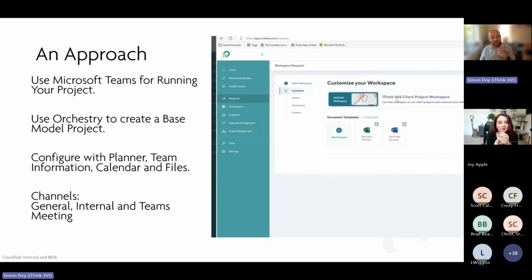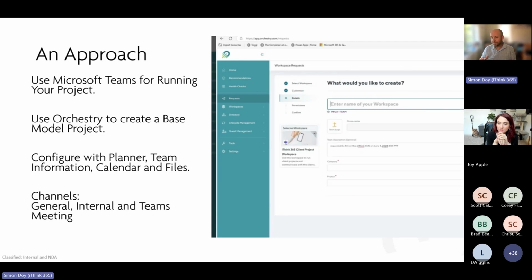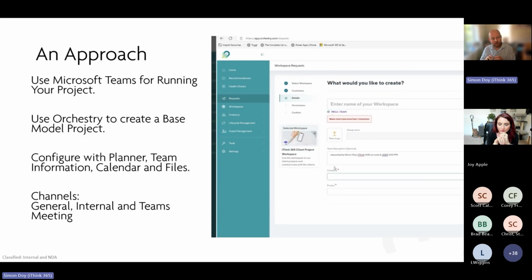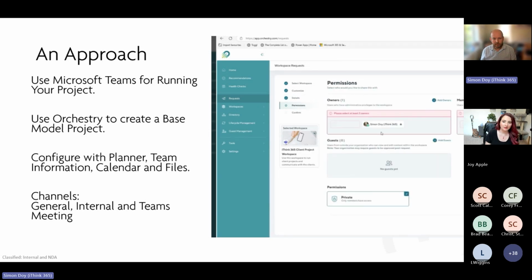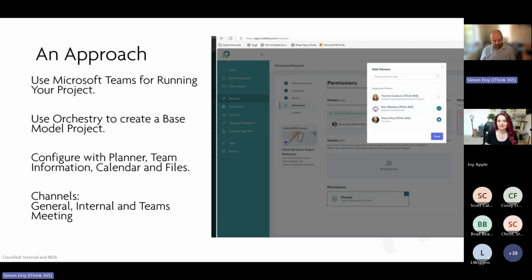So we'll have a general channel for communication. We'll have an internal team channel, which is a private channel where the internal team within that organization can talk about the project, without maybe oversharing with the customer or with suppliers, so they have that private area. And then we have a channel for hosting all the Teams meetings, so that people have got one place to keep up to date with what's going on, and you can see that being provisioned.